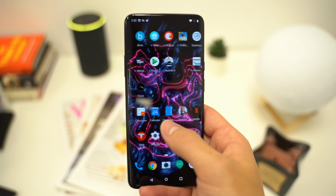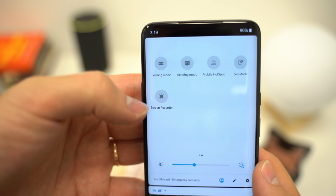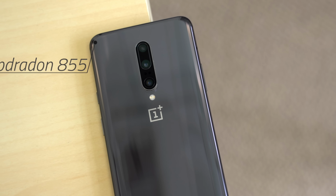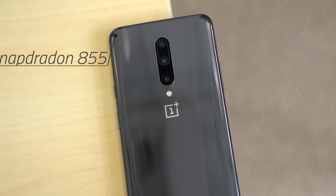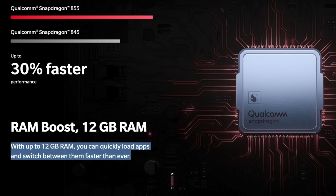Although the camera software needs work, I have to say it again, OnePlus has the best Android software. The icons, shortcuts, keyboards, and quick animations are better than even stock Android, and we finally have an out-of-the-box screen recorder. This wouldn't be possible without great hardware, and in typical OnePlus fashion, we have a flagship Snapdragon 855 processor with a ton of RAM, up to 12 gigabytes in fact, and OnePlus can actually make use of that RAM with their RAM Boost feature that preloads software.